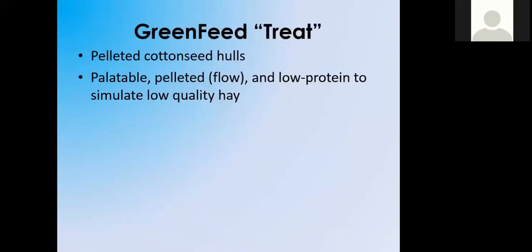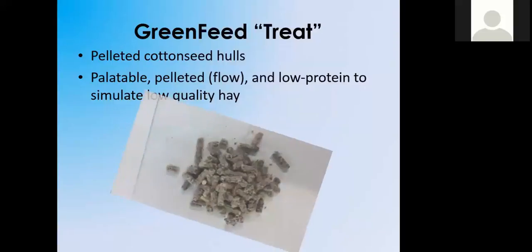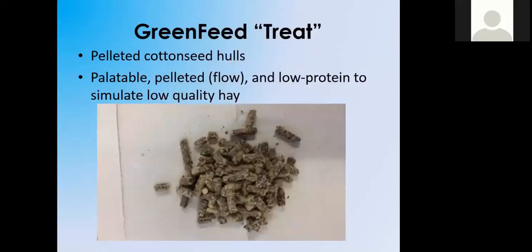In the GreenFeed, the treat we used in this study was a pelleted cottonseed hulls. This is what it looked like. Again, we use this because these are very palatable, and because they're pelleted, they flow well through the system, and they're also low in protein, so they simulated the low-quality hay we were feeding.